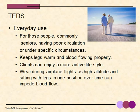For those suffering from poor circulation, commonly seniors, TED hose are worn regularly or under specific circumstances. The stockings help keep the legs warm and blood flowing properly so patients can be more active in their day-to-day lives. Some people wear TED hose when flying, as high altitudes sometimes impede blood flow. With the legs warm and active, the heart can properly pump blood through the rest of the body.